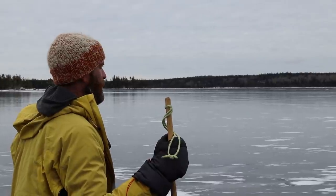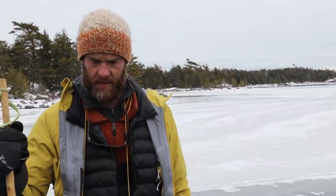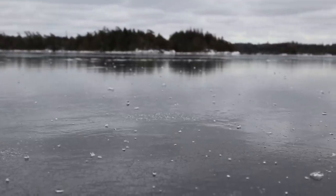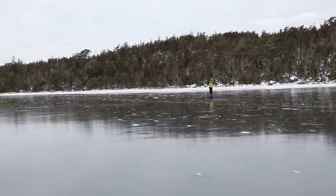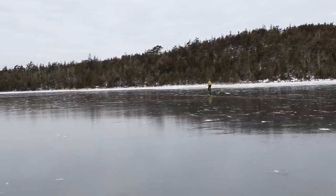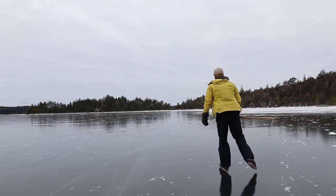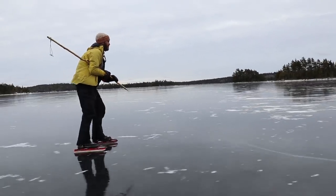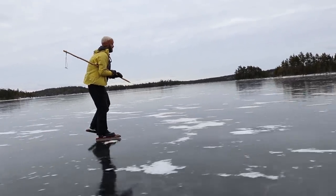It's just black. It's black ice. And it's difficult to gauge how thick it is. It's psychologically quite terrifying. Beautiful at the same time. Something else. This is it! This is it!